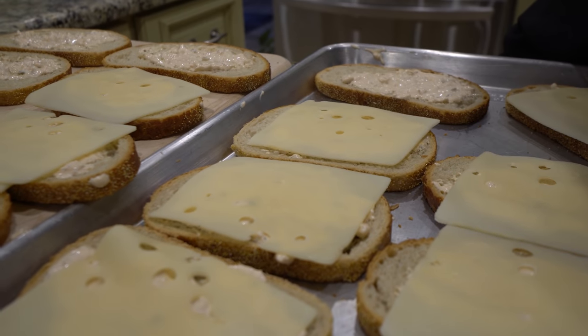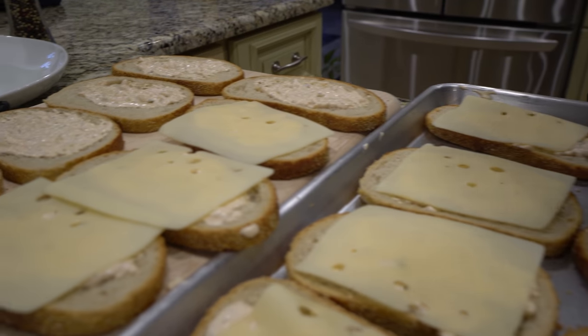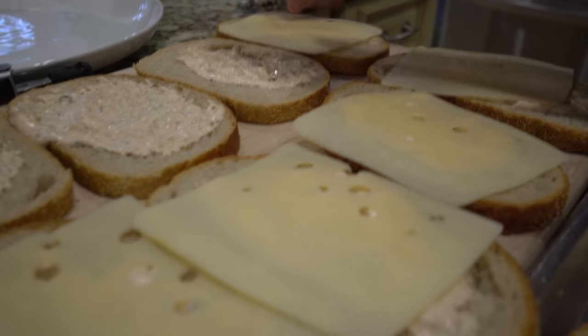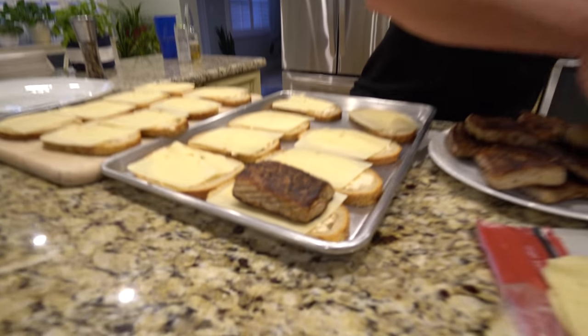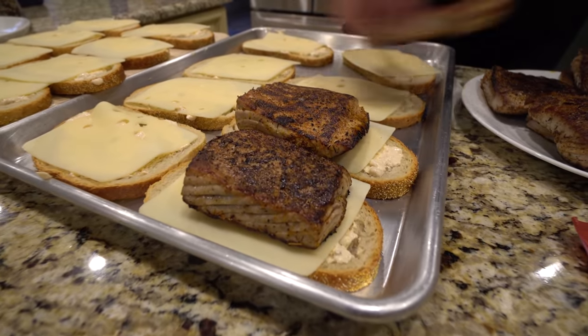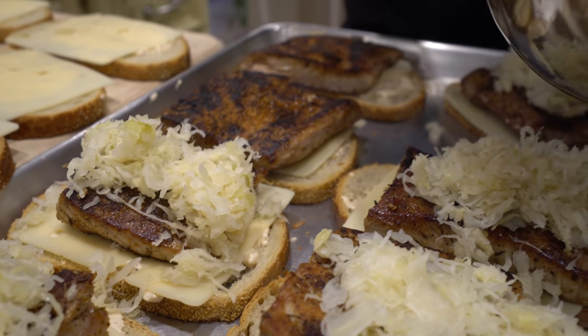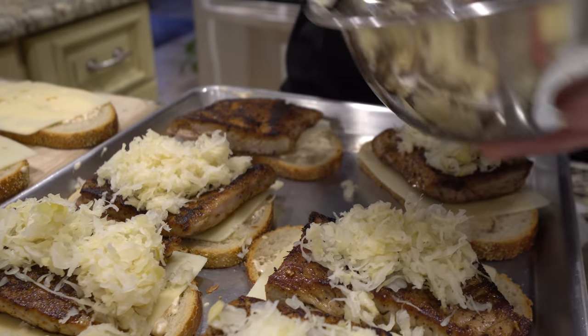Okay, and then for the Rubens, you gotta go down with the Swiss cheese. And I know it looks like a lot of cheese, but I asked specifically for it to be super thinly sliced. That way it's not an overwhelming amount. The tuna. Okay, going down with some sauerkraut now. And this is drained, otherwise your Reuben would be awfully soggy.